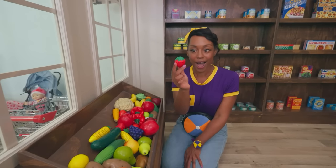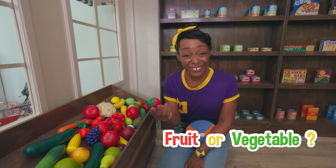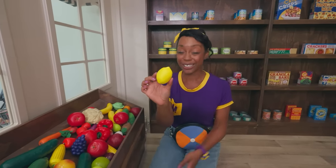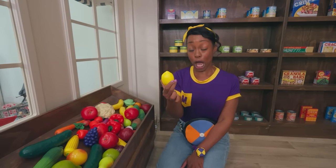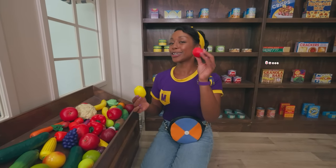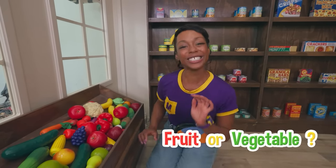Oh yum, a strawberry. Strawberries are really, really sweet. Is a strawberry a fruit or a vegetable? Awesome, a fruit. One fruit point, please. Oh, look, a lemon. Lemons are one of my favorite colors, yellow, and they're really sour. Can you pretend to taste a sour lemon? Whoa! Oh, sour is the opposite of sweet. Strawberries are sweet, but lemons are sour. Is this a fruit or a vegetable? Right, a fruit, just like the sweet strawberry.